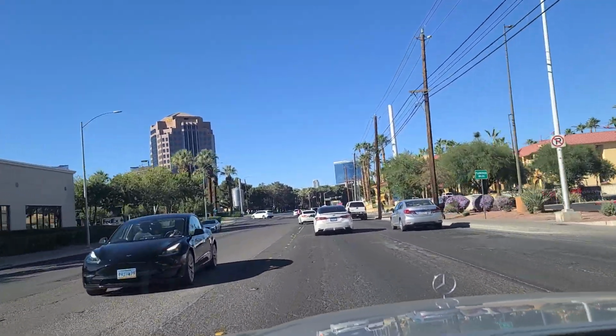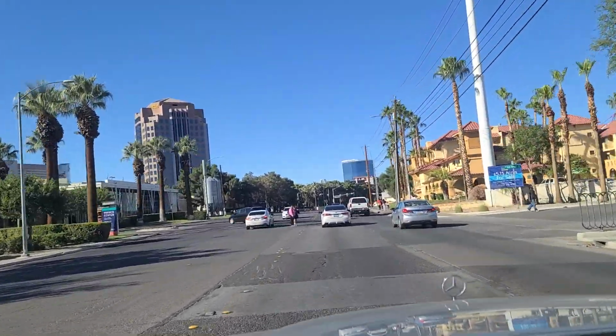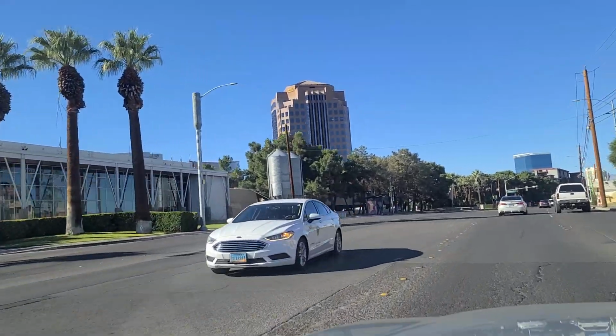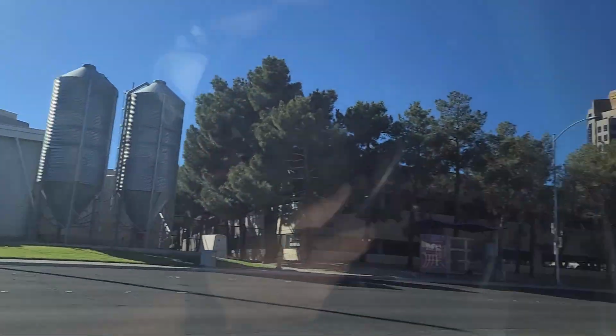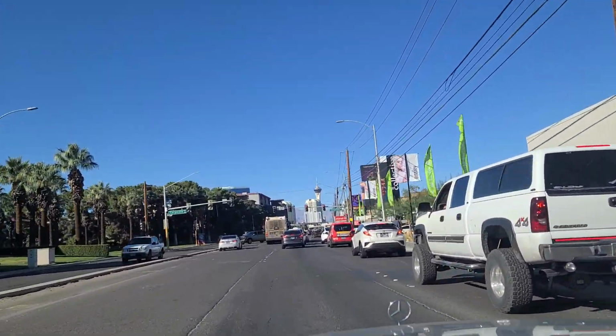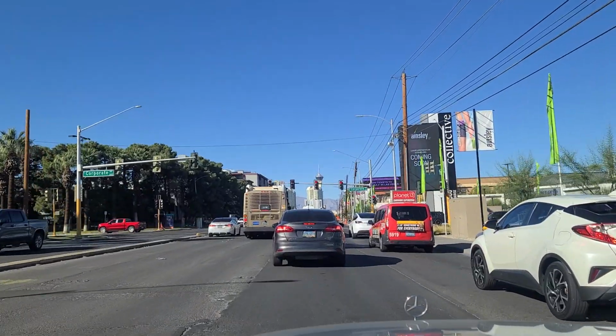Used to be a Gordon Biersch restaurant here, brewery, but it has since closed. Over there on the left, where you see the big tins, doesn't look like anything has moved in its place there. That's it there. As we approach Corporate Drive, you can see the Strat there, proudly standing out in the distance.